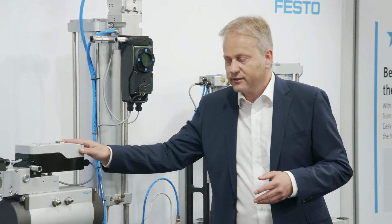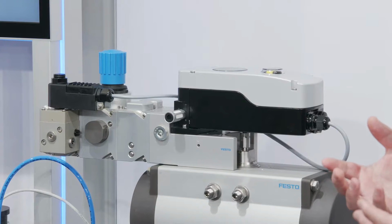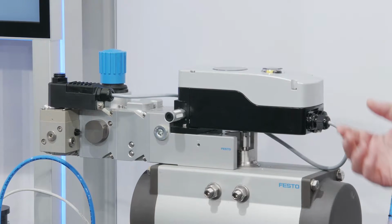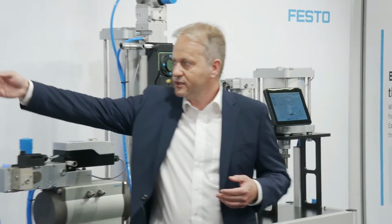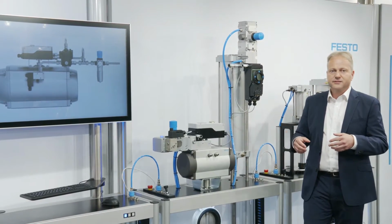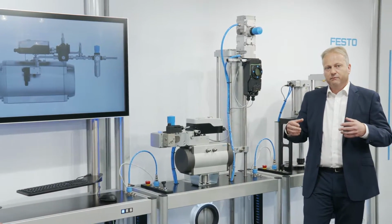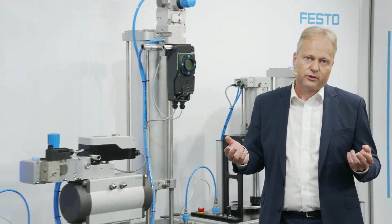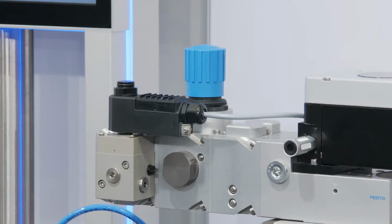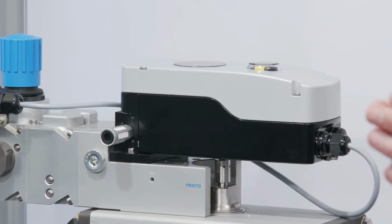Also, we have integrated the functional safety feature. Normally, if you have functional safety, you need an external solenoid valve, as I have shown before, for a safe venting of your actuator. What we have done here is integrate the safety function in our positional CMSH. This we have done by integrating two microcontrollers. One microcontroller is for the normal operation, and the other microcontroller is for the safety operation. So there's a clear separation of these two functions.